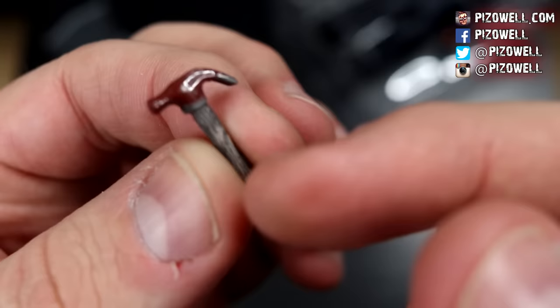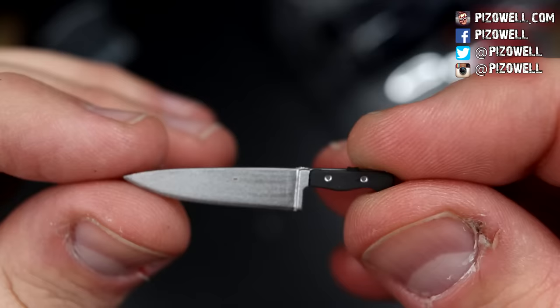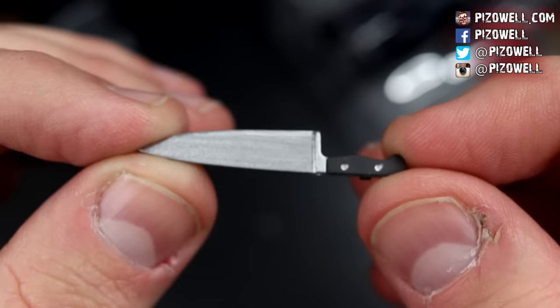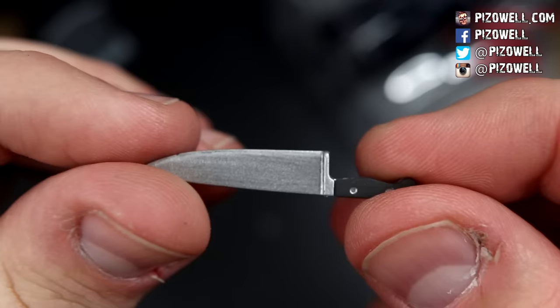Old hammer. The handle on it's very old and weathered looking. And, of course, the head is covered in blood. Very nice. And we've got Michael's tried and true, the old faithful butcher knife. And a pretty clean butcher knife. I have to say, Michael's taking good care of this one. He's kept it clean. But, yeah, Michael's very clean butcher knife.